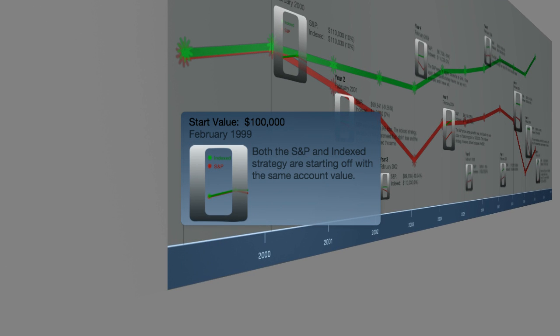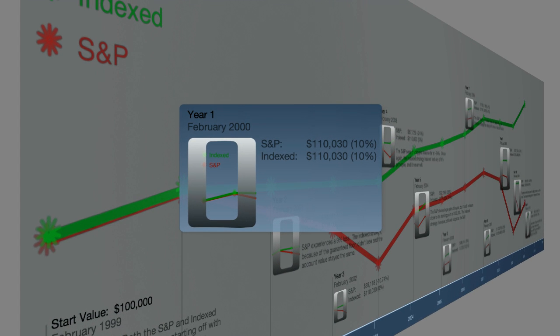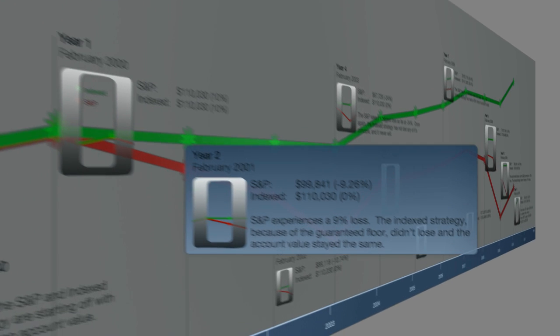In this illustration, we're going to say that we have $100,000 in the S&P and $100,000 in an index strategy, and then we'll compare the two. We're going to use an 11-year time span and say we invested it in February of 1999. So let's see what happens moving forward. In the first year, we see that both investments earned a 10% rate of return. So both are equal at about $110,000. So far so good. Let's go into year two.